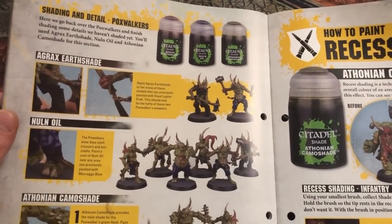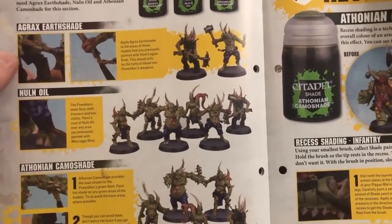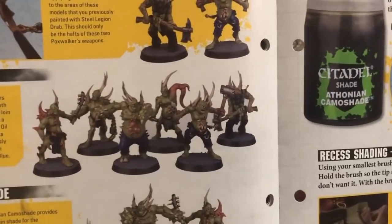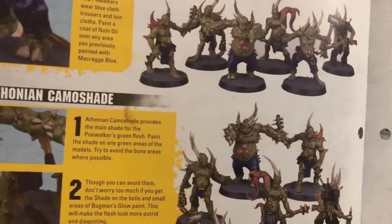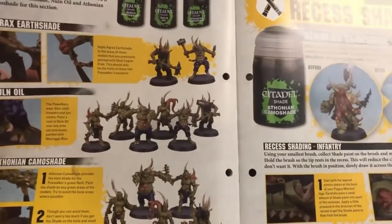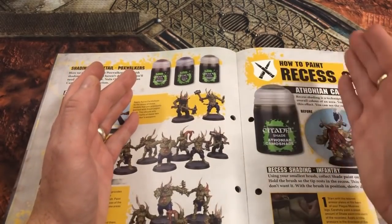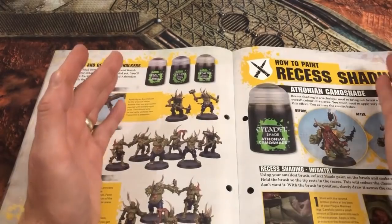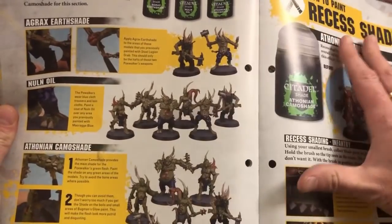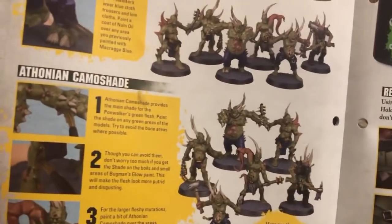Right. So then we've got Agrax Earthshade, Nuln Oil, and Athonian Camo Shade being applied to the Poxwalkers. I'm not sure why we've waited till now to have instructions on adding Agrax Earthshade and Nuln Oil to the Poxwalkers. We've had these two shades for bloomin' ages. The painting guides can be confusing, because they give you a miniature, and then some of the paints to paint it, and then later on they'll give you some more paints, and then you go back and paint some more on. Sometimes it can be a little bit confusing, especially in a magazine which is all about the painting, like this particular issue, because they go back and cover loads of different miniatures, and I look at them and think, I thought we'd already done that bit. But anyway, here we go.